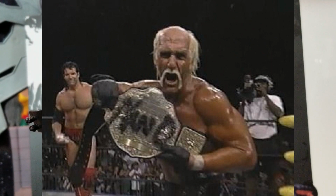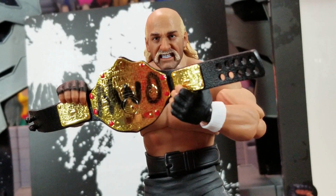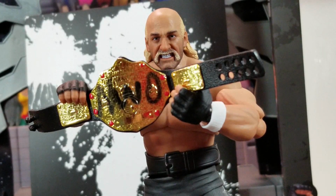Anyway, guys, my overall impressions on Storm Collectibles Hollywood Hogan, Ringside Collectibles exclusive. It's an amazing figure. It's a figure of the year contender. The gripes that I had with it are pretty big. But for Storm Collectibles' first wrestling figure and giving us Hollywood Hogan, a figure that Mattel could not give us after showing it off at Comic-Con years ago, I think they dropped the atomic leg on this one, brother.